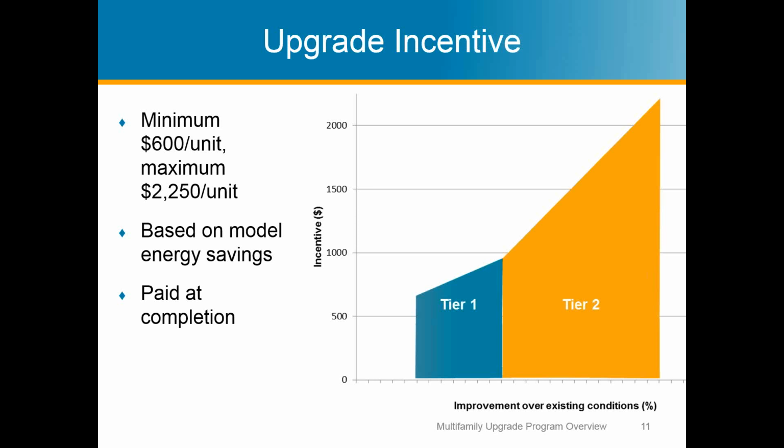And it does increase at a higher rate after 25% improvement. So we are trying to encourage projects to go deeper and show much deeper scopes and deeper savings. As I mentioned, this % improvement is determined using energy modeling, and the incentive is paid at the back end. So this is really important to know.